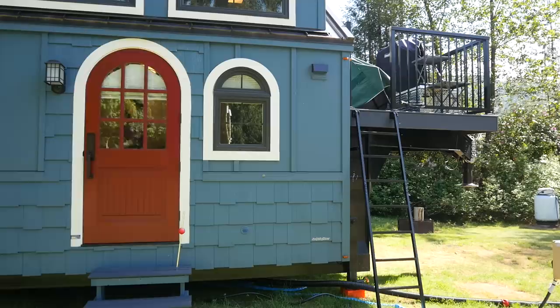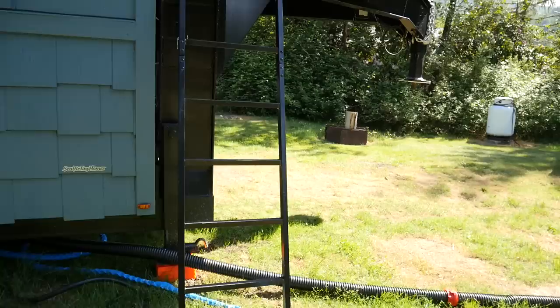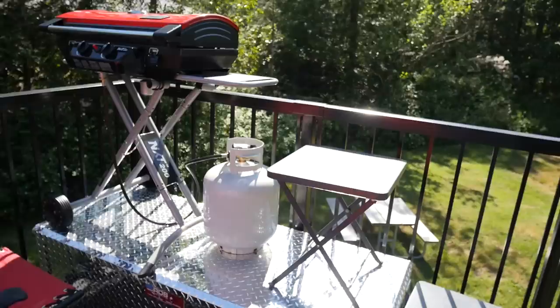Another thing was we wanted to enjoy some outdoor space and have it kind of permanently set up with the grill and the furniture. So over the fifth wheel, we had this deck built, and we have a little ladder here, so you can come on up. It just gives you a little bird's eye view of the neighborhood.